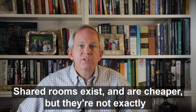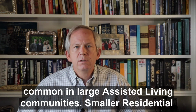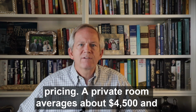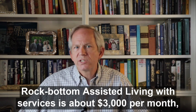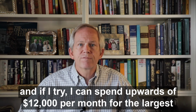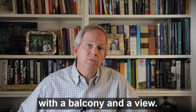Shared rooms exist and are cheaper, but they're not exactly common in large assisted living communities. Smaller residential care homes are less expensive and commonly have all-inclusive pricing. A private room averages about $4,500 and a shared room about $3,500. Rock bottom assisted living with services is about $3,000 per month. And if I try, I can spend upwards of $12,000 per month for the largest apartment in town in the most luxurious place with a balcony and a view.